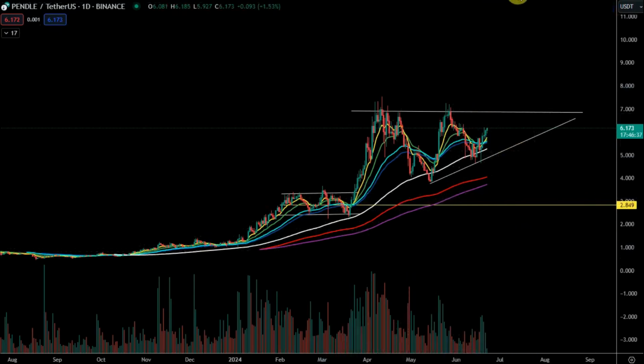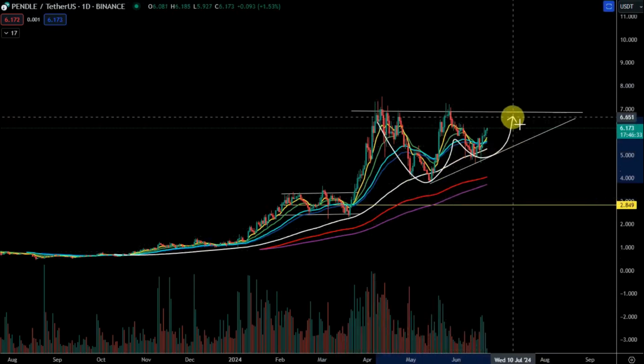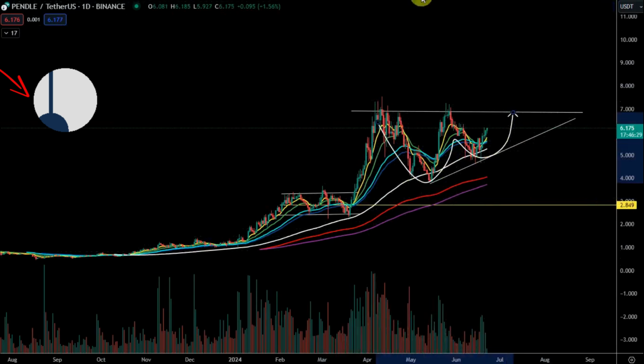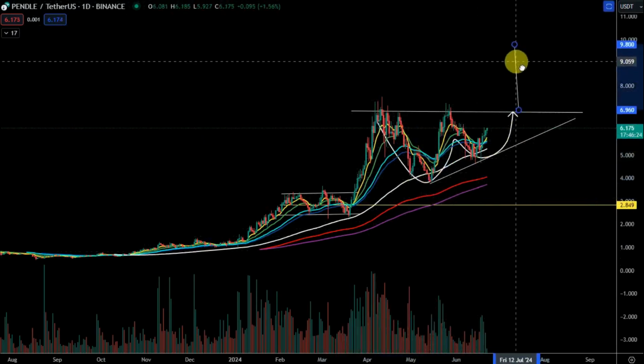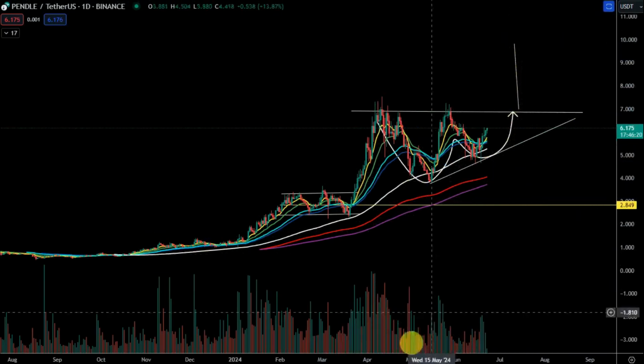There's another way of looking at this as well. Is this a W pattern? Now, if we move back up on here, this can be a W pattern with a higher low, and then you take the target of the pattern from here, extend it to here, and it's giving you a $10 target. That's quite interesting.